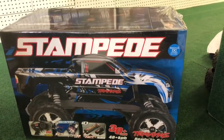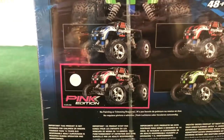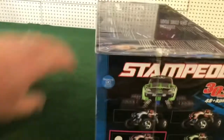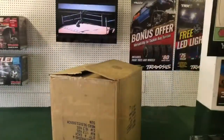All right, guys, if you notice, 2-wheel drive Stampede, showing blue in the box. This is a special one. If you notice, that is pink. I got a young lady that is interested in getting a truck, and she requested a pink one. So this 2-wheel drive Stampede will be hers whenever they can get into the store to pick it up.